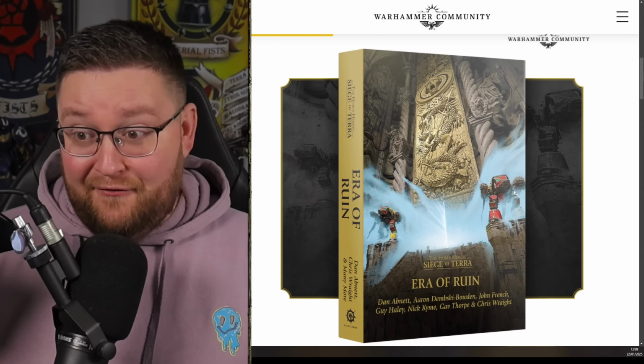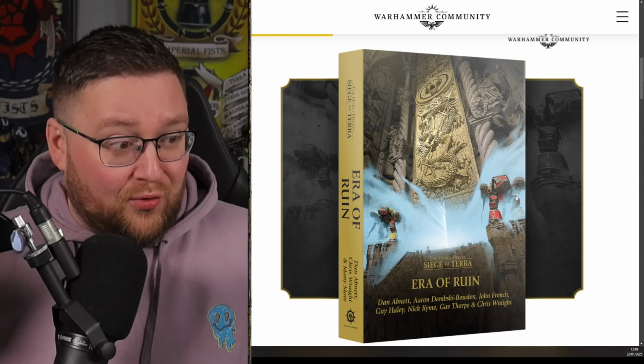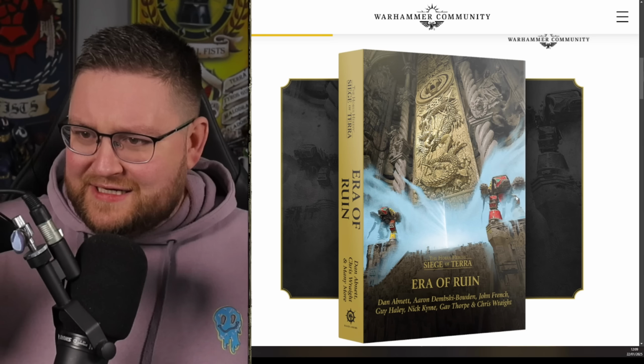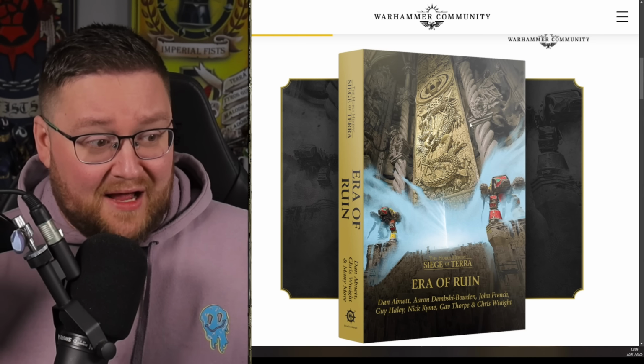And this is the art for it now. It looks great. Those are like the gates towards the Golden Throne themselves. It's like some iconic piece of art. There's warhounds and titans guarding it and stuff. It looks amazing. It looks absolutely fantastic.